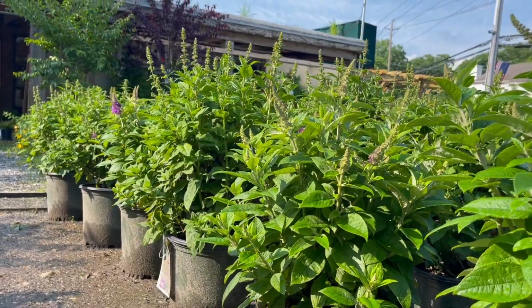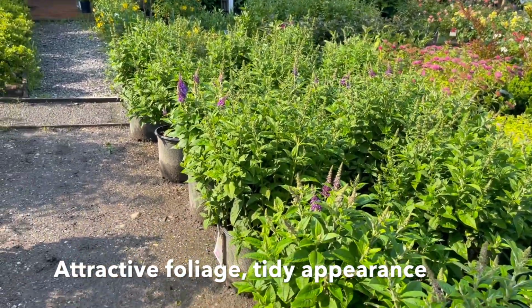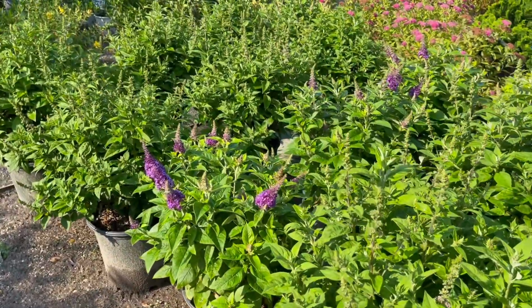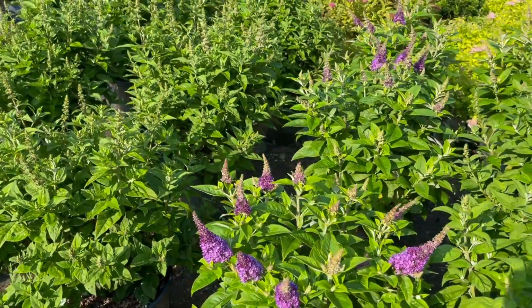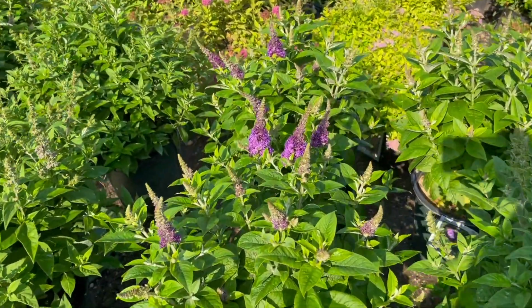I always tell customers to see how perennials and shrubs look while they're not in bloom, because face it, most of the year it won't be blooming. And if you look at it, I've really always enjoyed Buddleia's leaves and the structure, the foliage. It's quite attractive to me, even when it's not blooming.